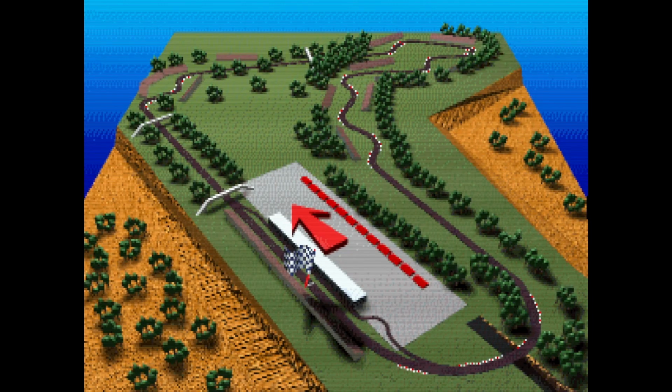Next up we go to Mexico. Mexico City hosts round 6, the Mexican Grand Prix. Next time out in the F1GP season series. Next time out at Mexico.